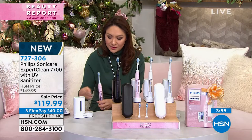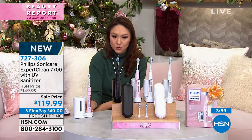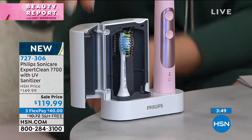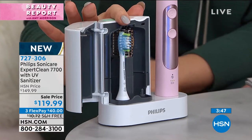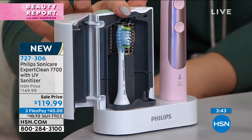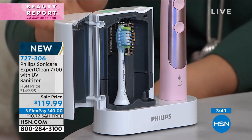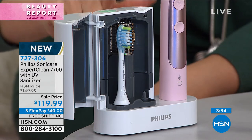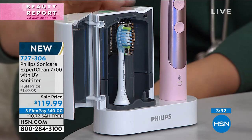So this part of the stand is where you're going to charge the toothbrush. Then inside, that's where you're doing all of your sanitizing. Because really think about what you're doing with your toothbrush today. What did you do this morning? What are you going to do right before you go to bed tonight? You just rinse it off and then stick it in a little bowl or something on the counter. This is a way to sanitize your brush heads.